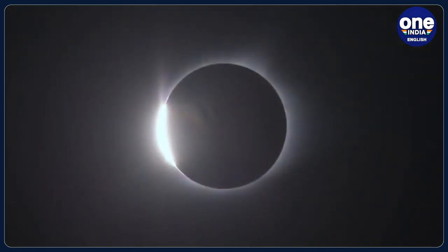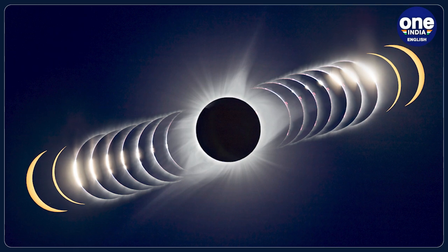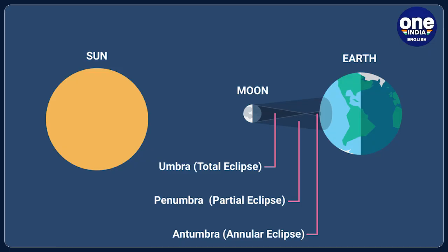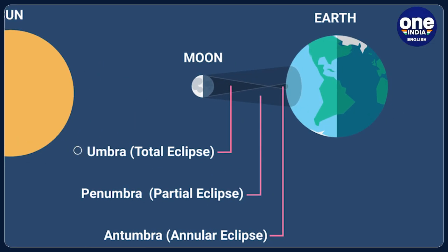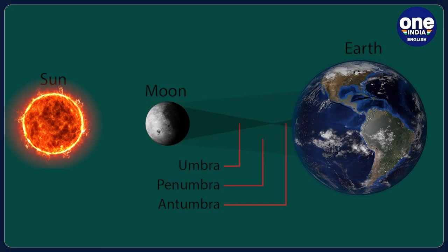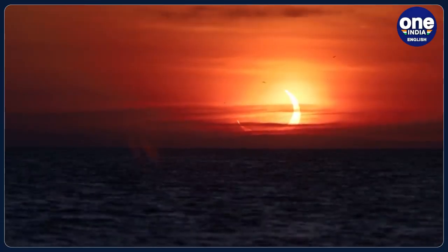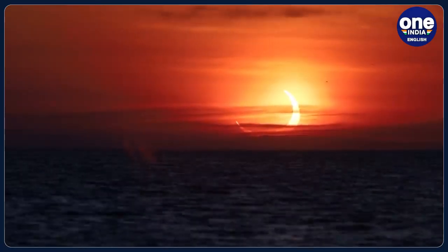Hybrid eclipses happen due to the fact that Earth is curved and the moon's shadow has different regions, particularly a darker central region known as the umbra and a lighter outer region, the penumbra. Hybrid eclipses occur when the moon is as far away from Earth as it can be in its elliptical orbit, while still having the umbra meet the surface of our planet.